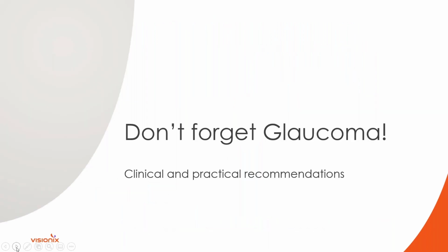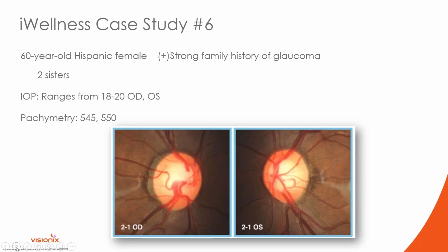And then glaucoma. I spent a lot of time talking about retina, but don't forget glaucoma and the value of the wellness scan, the value simply of OCT in the management now of glaucoma. The studies are actually telling us that in the early to moderate stages of glaucoma, OCT actually beats visual fields in early diagnosis and detection. So integrating and understanding how to use these scans in our glaucoma patients is really essential.